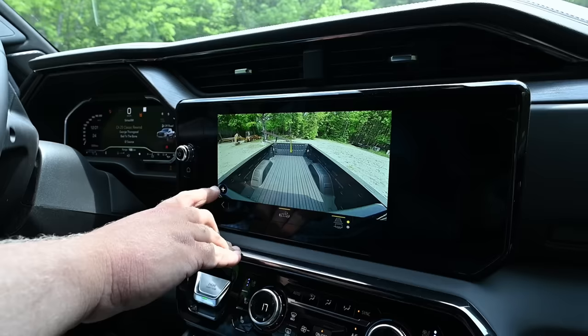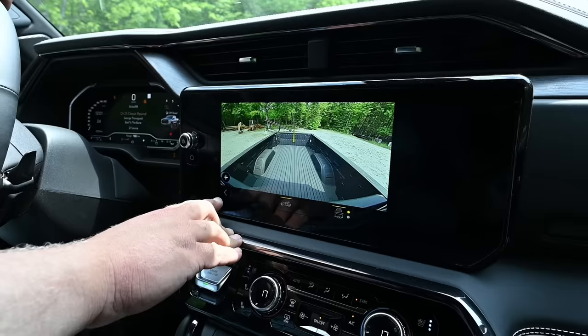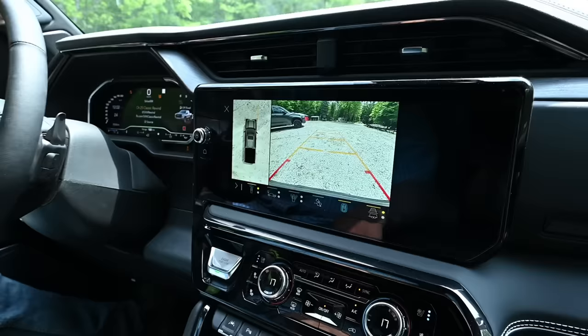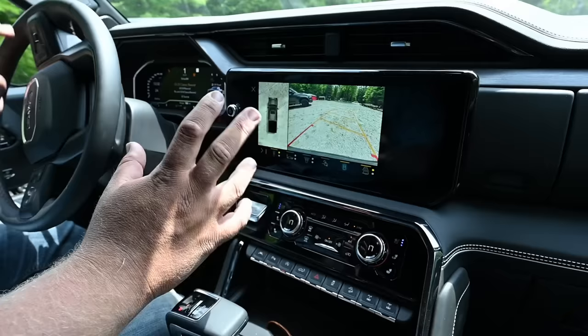And again, this is kind of handy if you have some cargo back there you have tied down that you just want to go ahead and check on. And I will say, I do think the cameras here in the GMC look a hair better than the Toyota. It's just a little bit sharper. But then on the flip side, we don't have any of those super cool off-road cameras here that show me underneath the truck or anything like that. So in the off-road arena, so to speak, the Tundra is probably a little bit better with its camera system.